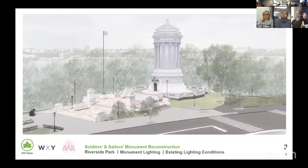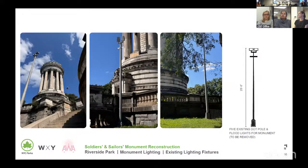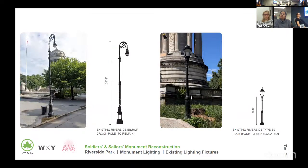This is a rendering showing the existing lighting. Currently, the architectural lighting is provided by those tall floodlights you see closest to the monument. Next slide. And this is just an image of those 25-foot floodlights, which we are proposing to remove. Next slide. And then the other existing lighting is the standard Beat poles throughout the site and one Bishop Crook pole. Next slide.